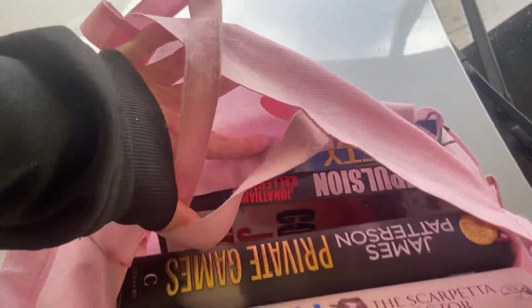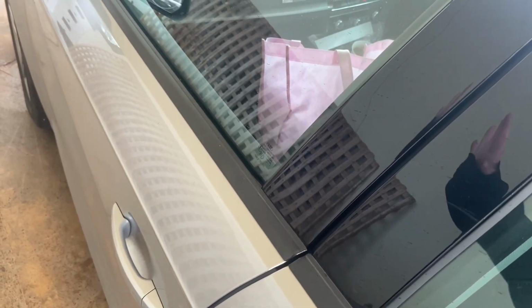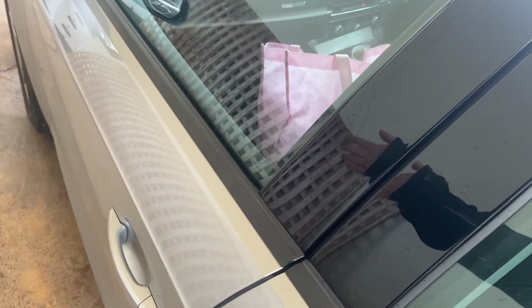So some books that my mum has read that apparently I gave to her. So these need to now go in the car so I can drop them off at the little library tomorrow and then not put them back into circulation to go back to her house.